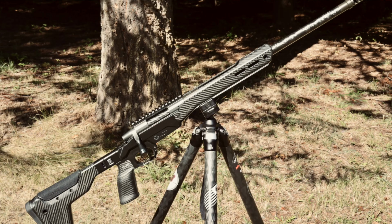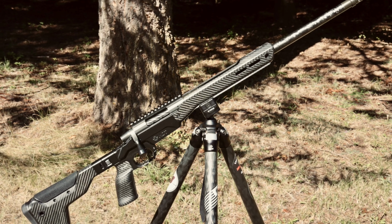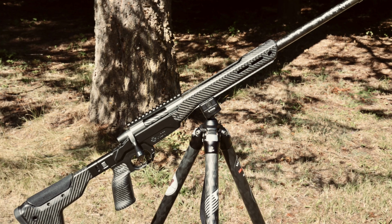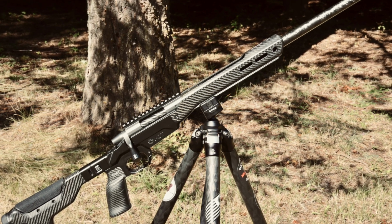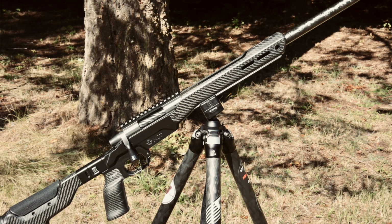So the rifle that will go back to this lightweight hunting rifle on the screen here kind of took a little detour, but this rifle produced some absolutely exceptional groups and shot exceedingly well, far beyond what I expected a 6-pound rifle to do. So my customer was very, very, very happy with it.